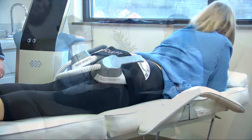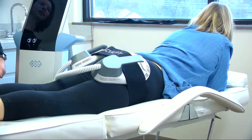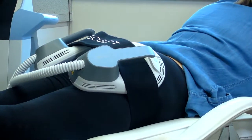How fast do people see results? Usually the muscle contractions cause a more immediate improvement in your tone. The fat loss can be seen over 5 to 6 months. It gets better and better as your body is able to expel the fat cells out of the area. Our before and after photos are anywhere from 4 weeks to 2 months out, and you can see a really nice improvement even in some patients. The more athletic patients, I feel like we see even quicker results.